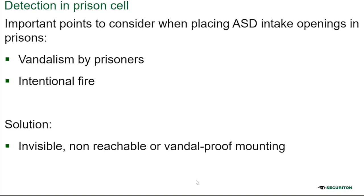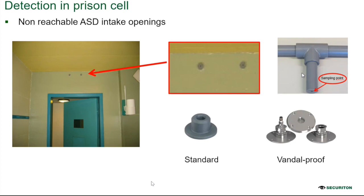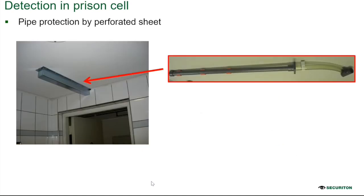For these and other reasons, we believe that the best solution for prison cell protection is ASD systems. In this picture, we can see an example of an installation with unreachable aspirating holes in the normal or vandal-proof steel version. In this other picture, we can see an example of an installation with aspirating holes inside the cell, protected by a metal grid.